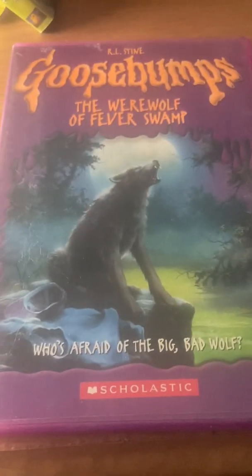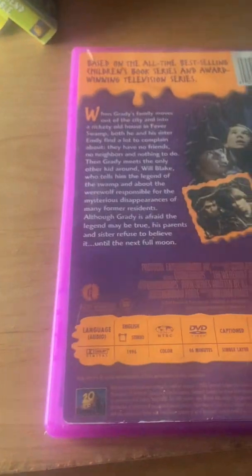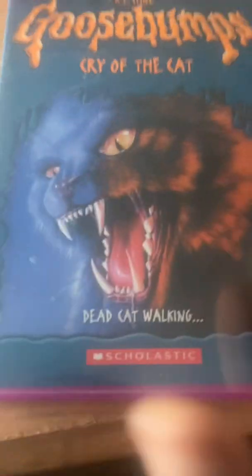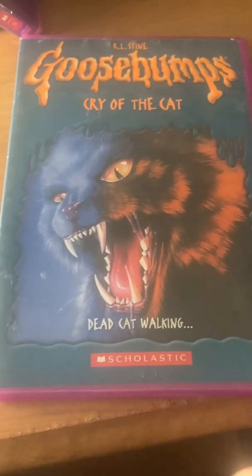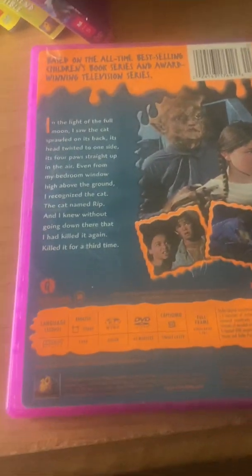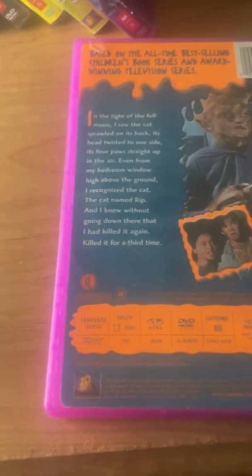Okay. Next, we got The Werewolf of Fever Swamp. This is another great 2-parter classic. Next, we got Cry of the Cat. This is from the Goosebumps 2000 books, which I used to have at one point. I'm not really a fan of this episode too much. This is where Goosebumps was really starting to wind down. I believe this is from the last season. And it was whatever. It wasn't the greatest thing in the world.